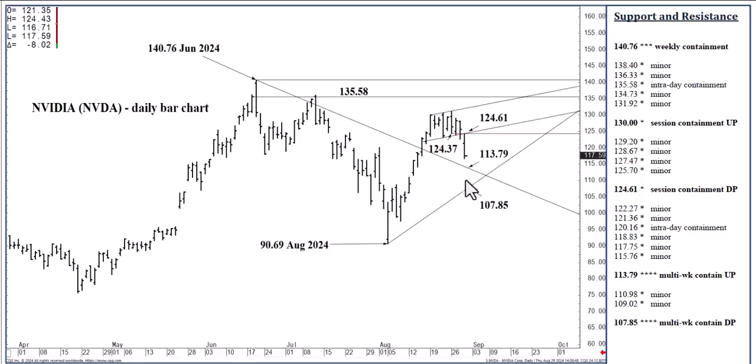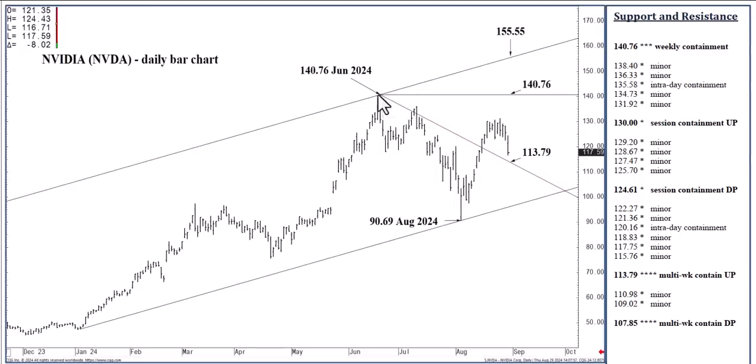But this zone narrowing daily, I bumped it up to multi-week because it has multi-week implications. It can contain selling through September, and from here we can round up to the 140.76 June high within about 2 to 3 weeks. And yes, we can continue higher and are still anticipating this mid-150s and climbing over the next couple of months, holding above 113.79.